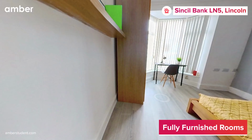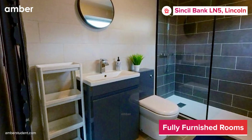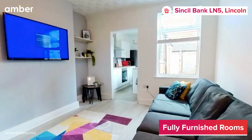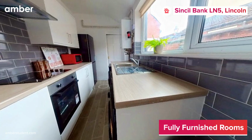Step inside your personal haven and discover a comfortable bed, spacious wardrobes, a dedicated workspace, and a walk-in shower room that redefines convenience. Moreover, the property also boasts a vibrant and spacious living area, perfect for unwinding and connecting, along with a newly equipped and furnished shared kitchen that sets the stage for culinary adventures.